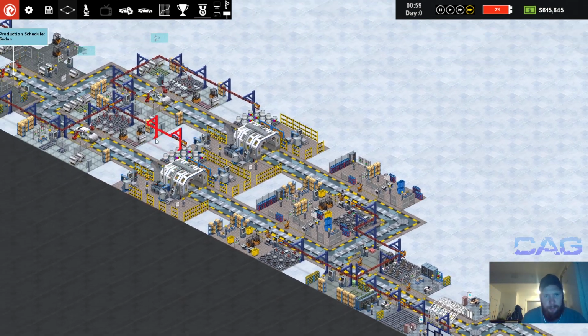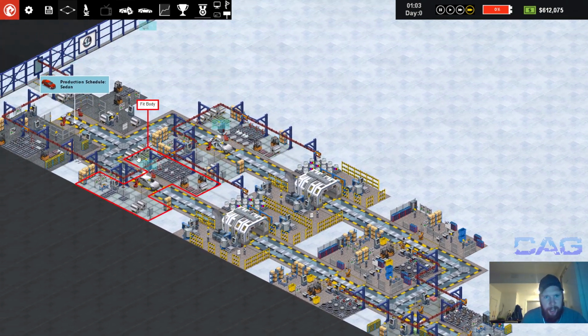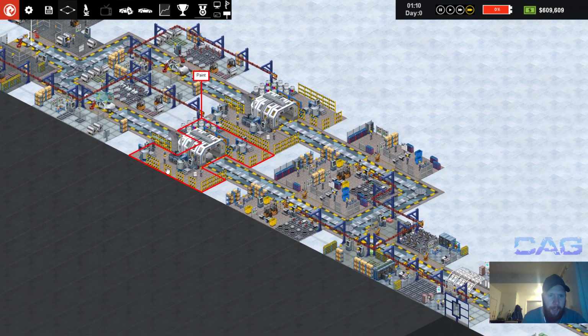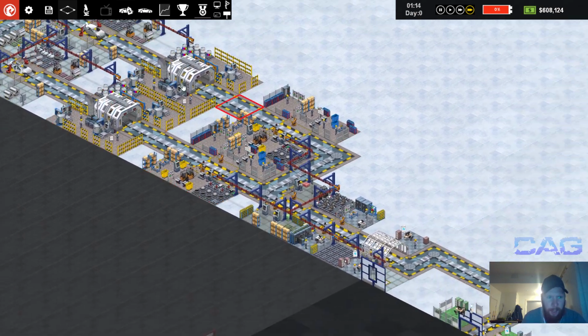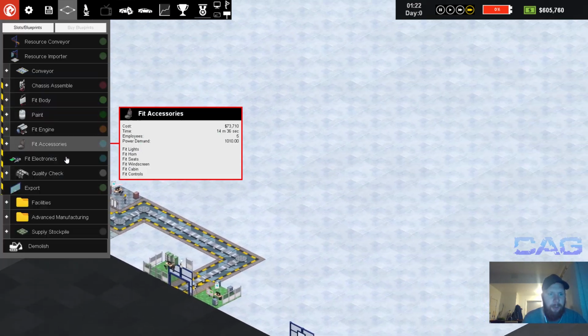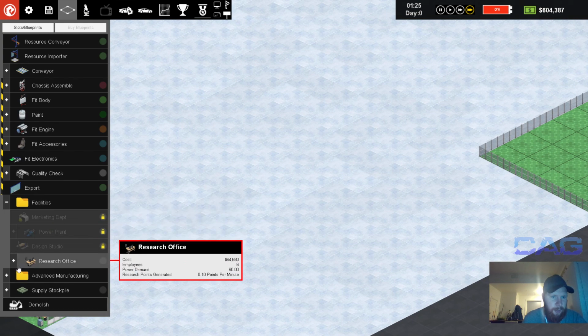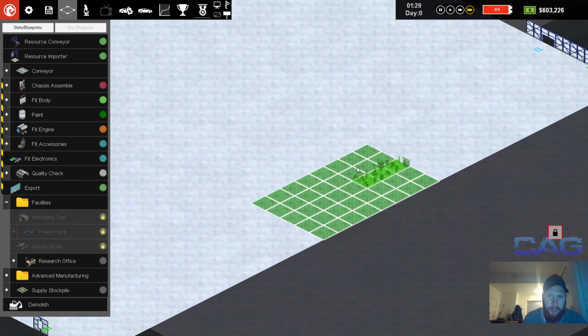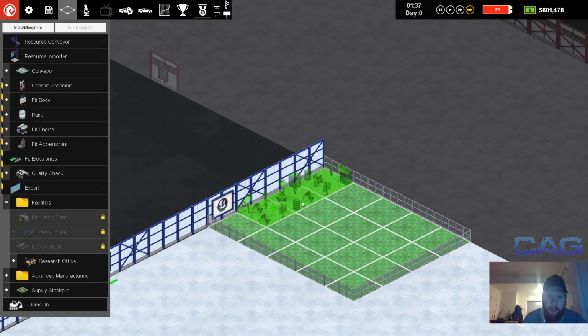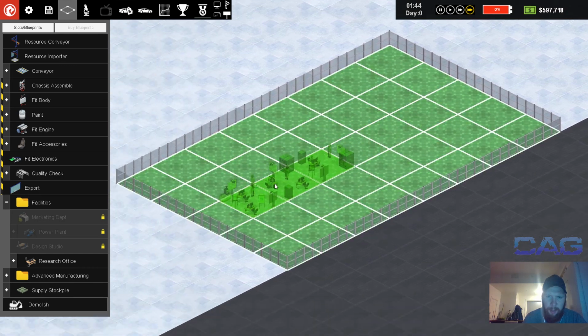Now that will most likely not be the case for us here, because we still have a healthy 600 grand in the bank. But I still wanted to be on the certain side of things. What we're going to do next is go to facilities and research office. They can only be placed in these green boxes and in and around places. It wouldn't be a perfect ratio in there.